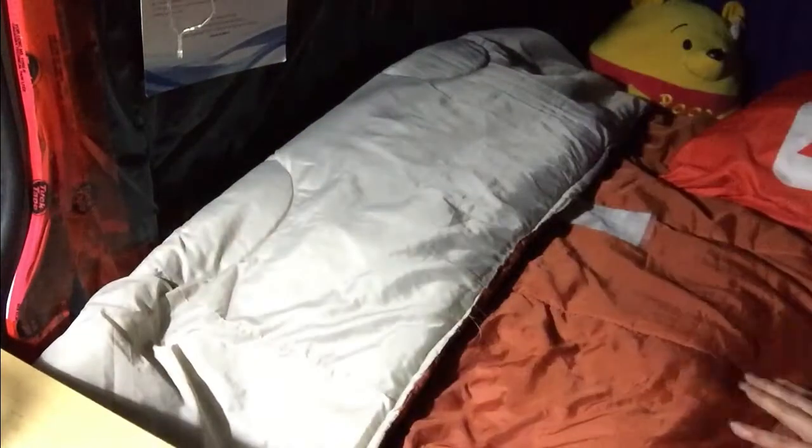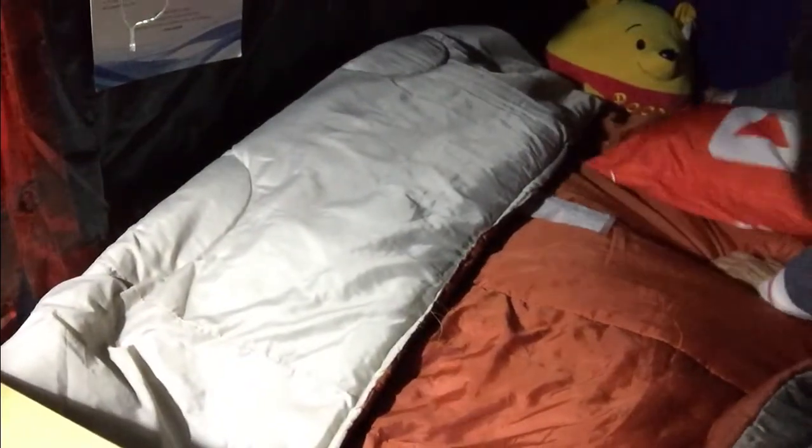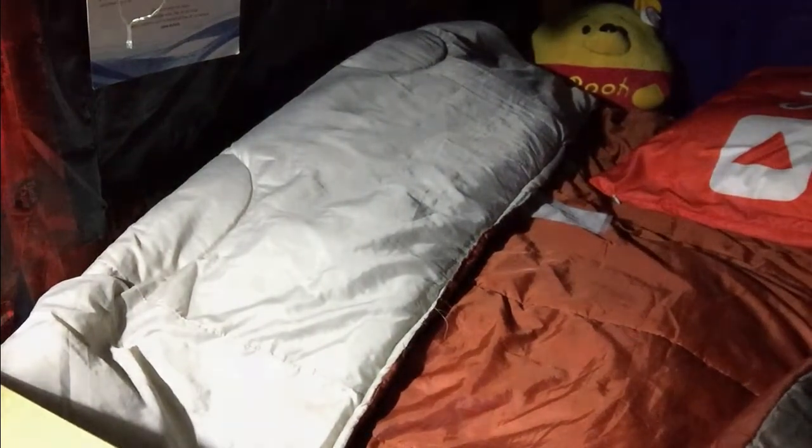Yeah. See all the layers? Layer, another layer, another layer. This is actually doubled right there, tripled, quadrupled actually. And then Vandweller. So I'm pretty toasty. And then I also have Pooh here. Big old roly-poly Pooh that lets off all his body heat. Keeps me toasty warm too.